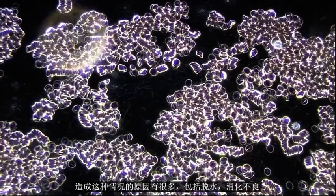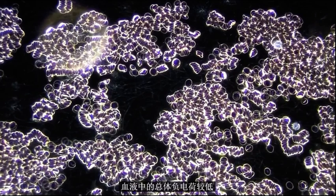Instead, they're stacked up, and there are multiple causes of that, including dehydration, poor digestion of protein, excess carbohydrates in the blood, sugars too high in the blood, and overall a low negative charge in the blood, where the zeta potential in the cells has been diminished, so cells just clump.